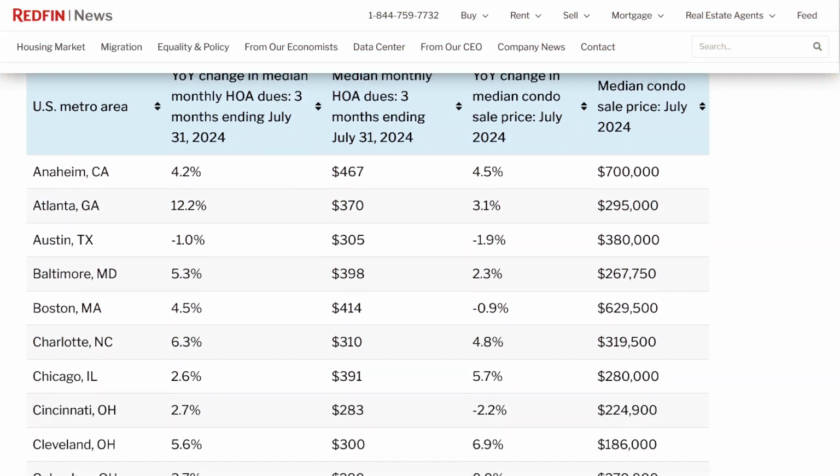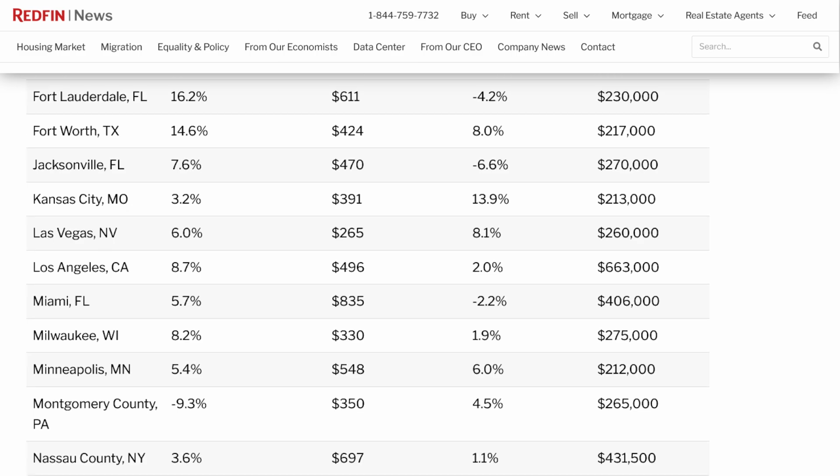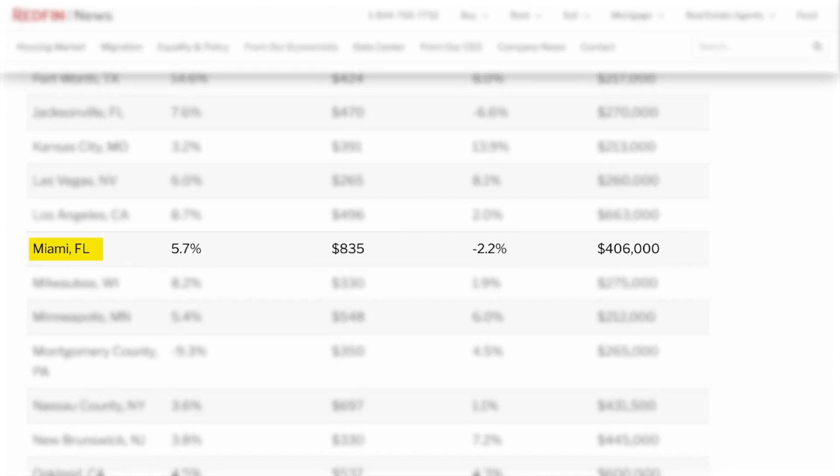And look at this chart from Redfin of the 50 most popular U.S. metropolitan areas. Miami posted the smallest increase of all things among Florida metros, as they already are so expensive, but their median monthly HOA fee at $835 is higher than any other metro Redfin analyzed. Investors and condo owners should be very concerned.